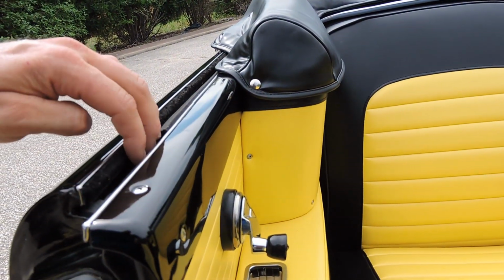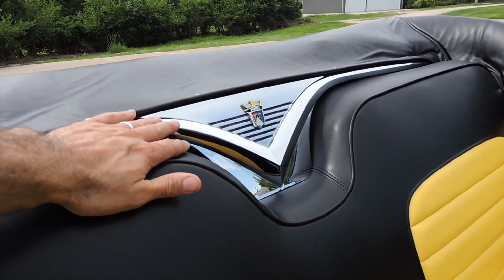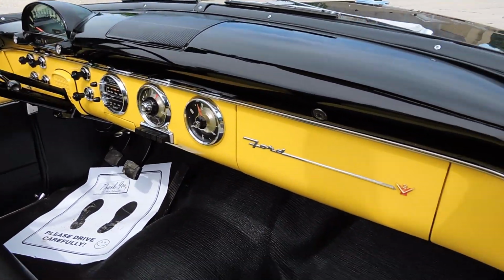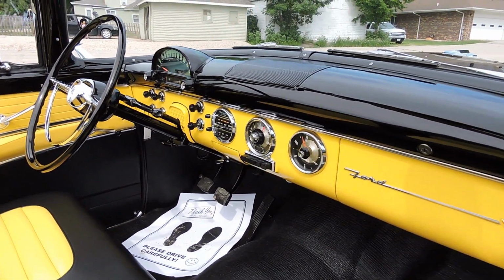Windows all go up and down freely, all new rubbers and felts, door panels, back seat. Even look back here, guys. This is all high quality chrome done back here on the rear. The dash itself is absolutely perfect. The paint is excellent. The steering wheel, chrome bezels, chrome around the clock, all that looks really nice.